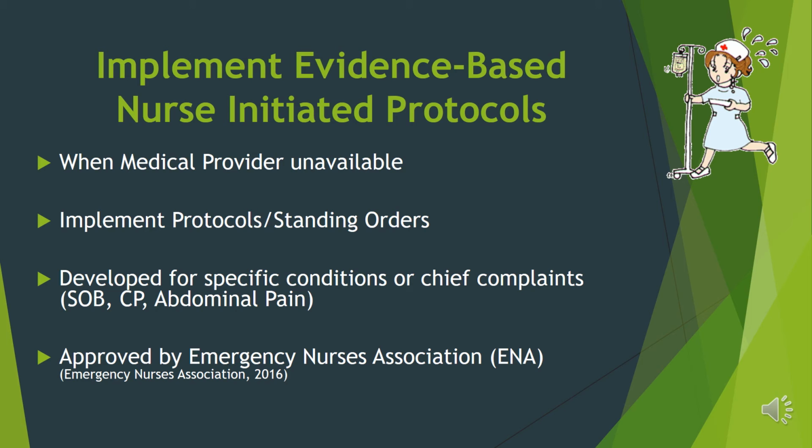These could be developed for patients with specific conditions or complaints, such as common complaints that present to the emergency department: shortness of breath, chest pain, abdominal pain. The nurses could initiate point of care tests such as troponins, Chem 8s. They could also implement for shortness of breath patients breathing treatments, albuterol, Atrovent, and also can go ahead and put in orders for x-rays that need to be completed.